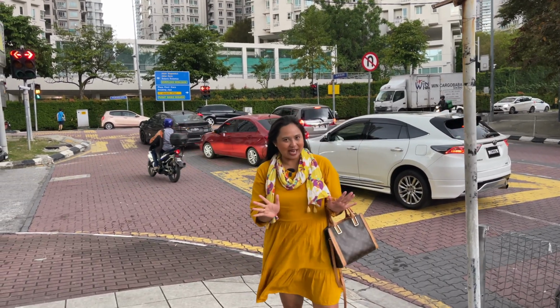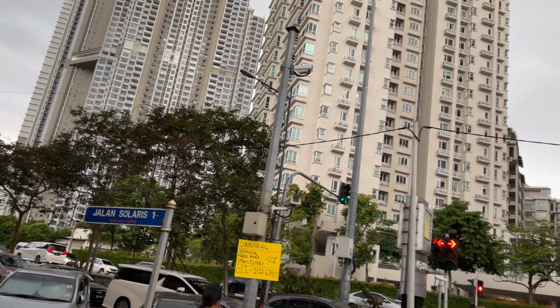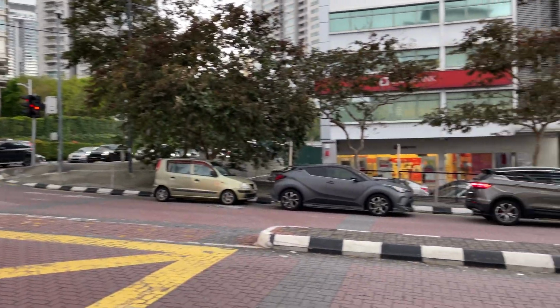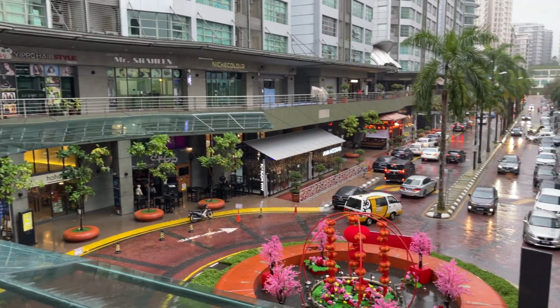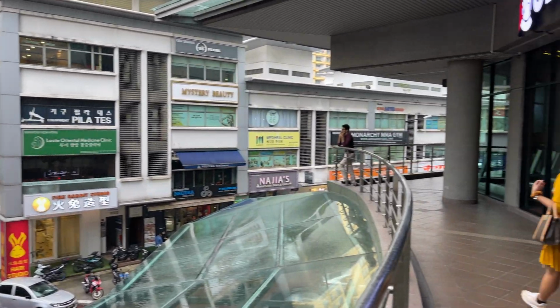Everyone. So today we are exploring Mount Kiara suburb. Mount Kiara suburb is actually famous for those wealthy locals and also expats living here. So now we are in the area of Solaris Mount Kiara, and I will take you to stroll around and see how busy, hustle and bustle life is here.